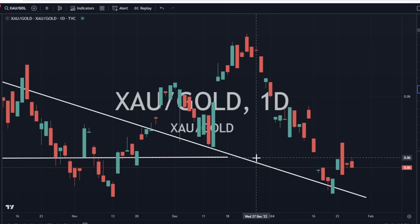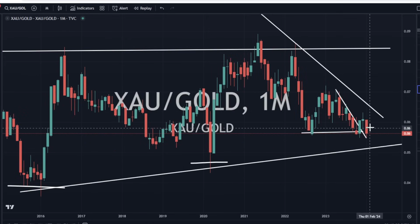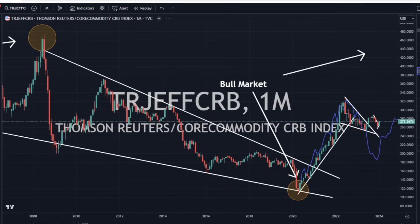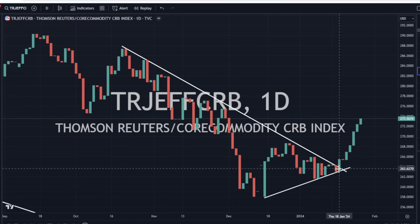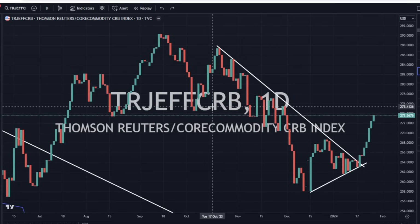XEU to gold ratio, slightly lower. We are still below this big long-term trend line, just not breaking out yet. CRB index still continuing to move higher for Friday, and we are breaking to the upside. We are boogieing, and that is closely linked to oil.